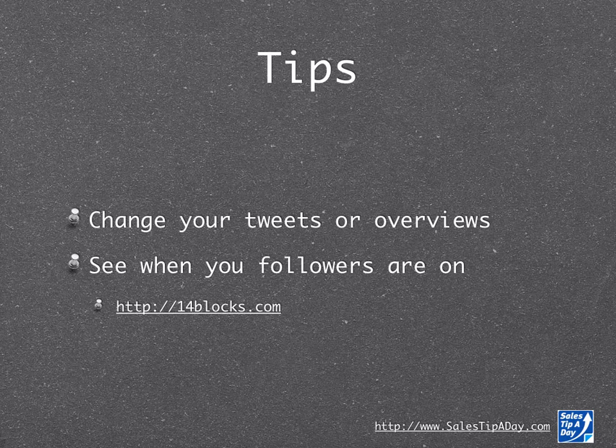Draw them in though. You do want to pull people in by creating content, creating something that's of value to them, and bringing them in to hit your website.